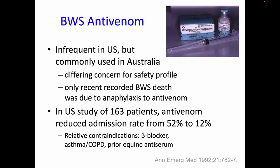That being said, a study in the US of 163 patients found that using antivenom reduced the admission rate from about 1 in every 2 patients to 1 in every 8. The currently available antivenom is a whole IgG product. There have been studies over about the last 2 decades of Fab fragment antivenoms against widow spiders, which may become more widely available.